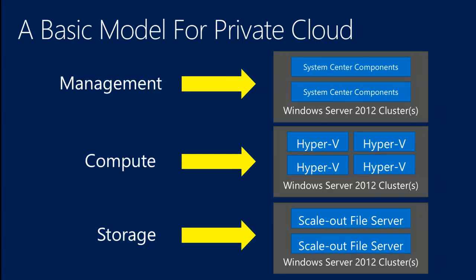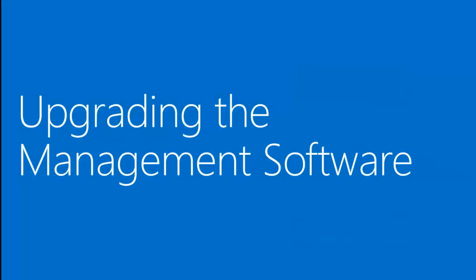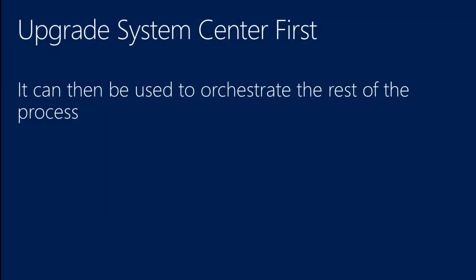So this is the flow that we're going to be talking through. The first thing to talk about is, you have your private cloud. You've got System Center managing it. You've got Hyper-V Compute. You've got Windows File Server for your storage. Where do you start? The first place that we believe you should start is with upgrading your management software, so upgrading System Center. The first and foremost reason for doing this is you upgrade System Center, and then you can use System Center to help you orchestrate the rest of the process.